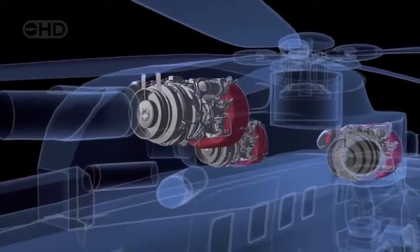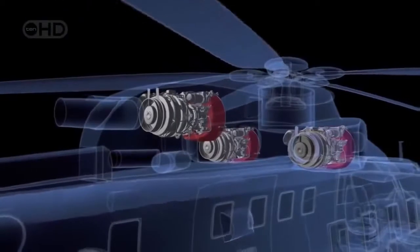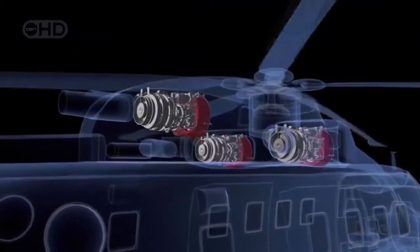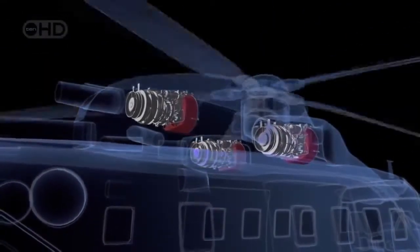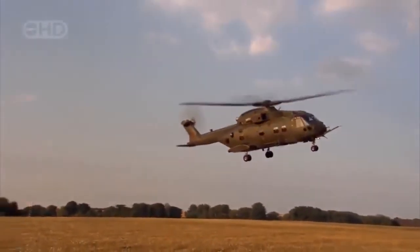But while jet engines on fixed-wing aircraft provide forward thrust, in a helicopter, all that power goes into turning the rotor blades. It's like a giant propeller. The spinning rotor drives the helicopter through the air. The engine's job is to keep the rotor spinning at exactly the same speed, no matter how strong the wind or what the aircraft is trying to do. It's like asking a car engine to maintain the exact speed no matter how steep the hill.